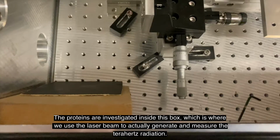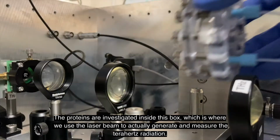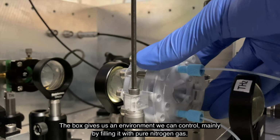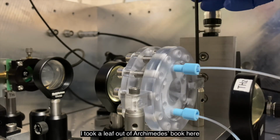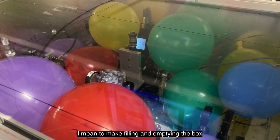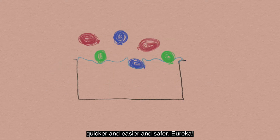The proteins are investigated inside this box, which is where we use the laser beam to actually generate and measure the terahertz radiation. The box gives us an environment we can control, mainly by filling it with pure nitrogen gas. I took a leaf out of Archimedes' book here and filled the box with balloons to make things more fun. To make filling and emptying the box quicker and easier and safer. Eureka!